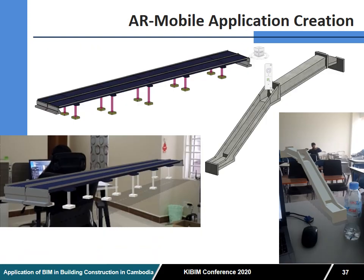And not only the building, but also the bridge and the infrastructure, we can do in the AR mobile application by loading the model into that AR application, and we can show it in the real environment, not only the layout plan anymore, but the real model, and then we can rotate or scale the model easily. So it's really useful for owners to visualize how their model looks.